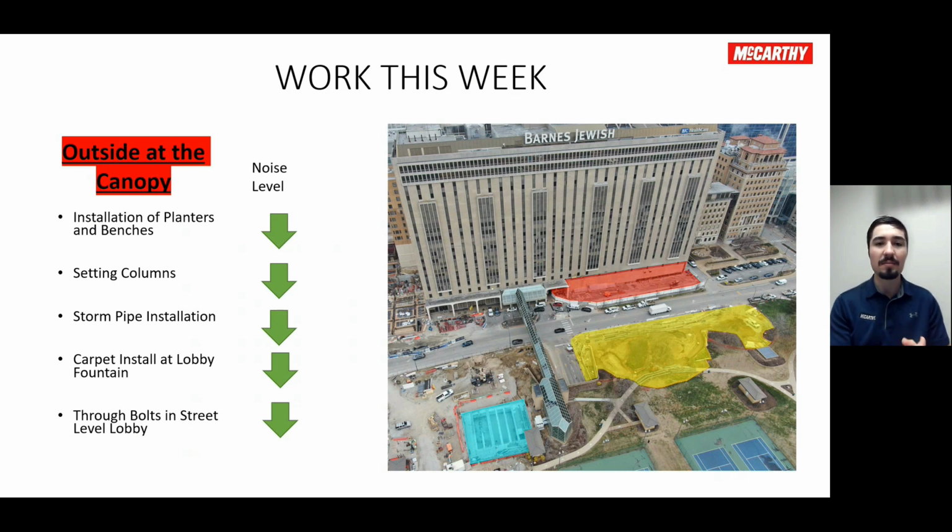With the columns, we have all of them up and set. They're just working on some final adjustments there. Our team's poured a bunch of those planters and benches, but there's still a lot more work to go into that activity, so they'll be continuing to work on that throughout the rest of the week. Our plumbing team in that area has also started to install that storm pipe on those columns, so they'll be working on that throughout the rest of the week as well.